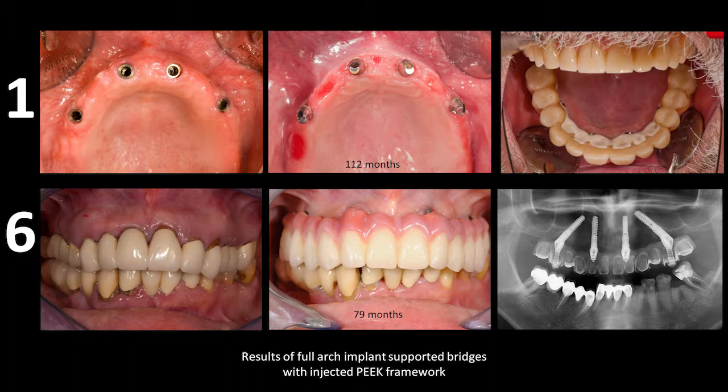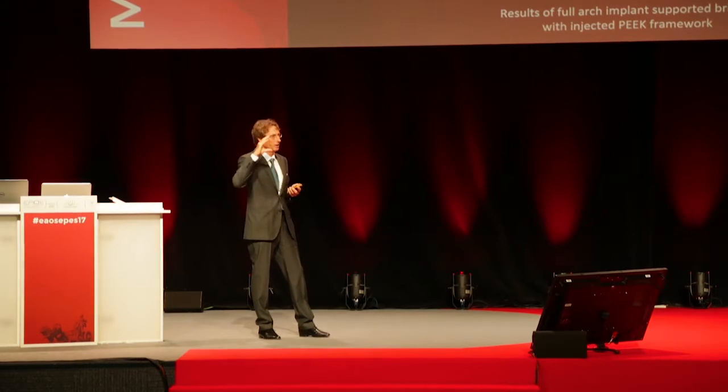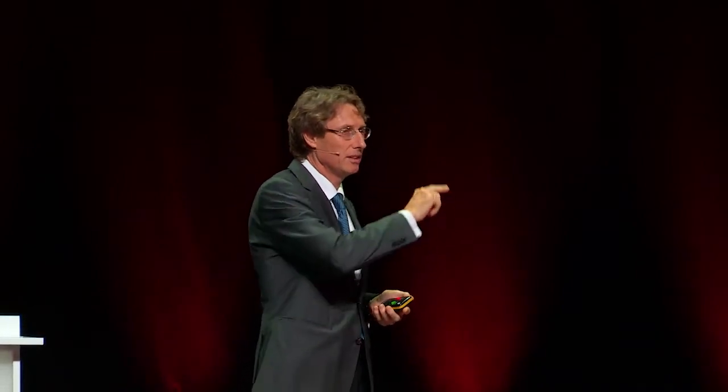Another point, and that makes us, even with periodontitis, I think a very important factor for periimplantitis is the bruxism, occlusal overloads, even in the natural ligament. And what we see in the patients with PEEK bridges in one jaw is that the other jaw increases in health over the years.